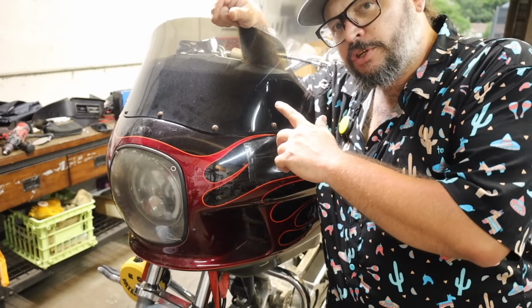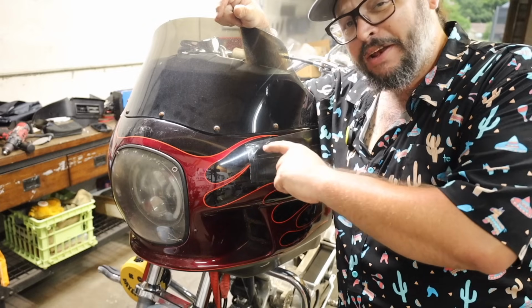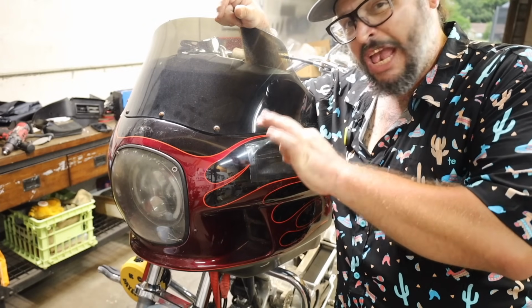I don't know who makes this windshield, but I hate it. I gotta get one that's either a little taller or a little shorter, because at my height, with the height of this windshield, the buffeting is absolutely atrocious.